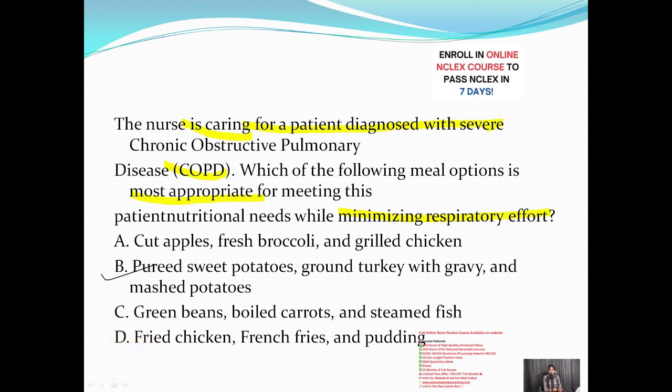Why is this best? Clients with severe COPD expend a lot of energy just to breathe. Even chewing can be exhausting. Soft, calorie-dense meals like pureed and mashed foods require less effort to chew and swallow, making meals easier and less taxing. Option B offers balanced nutrition while supporting easier consumption.